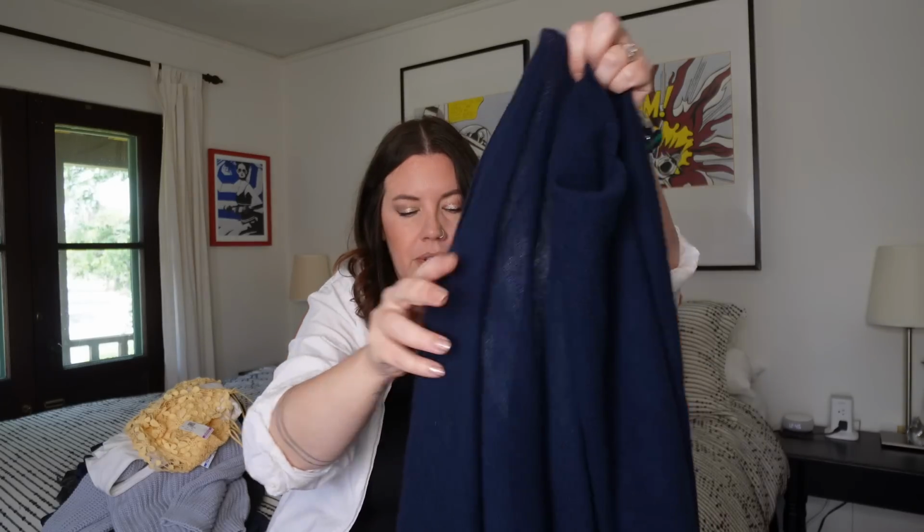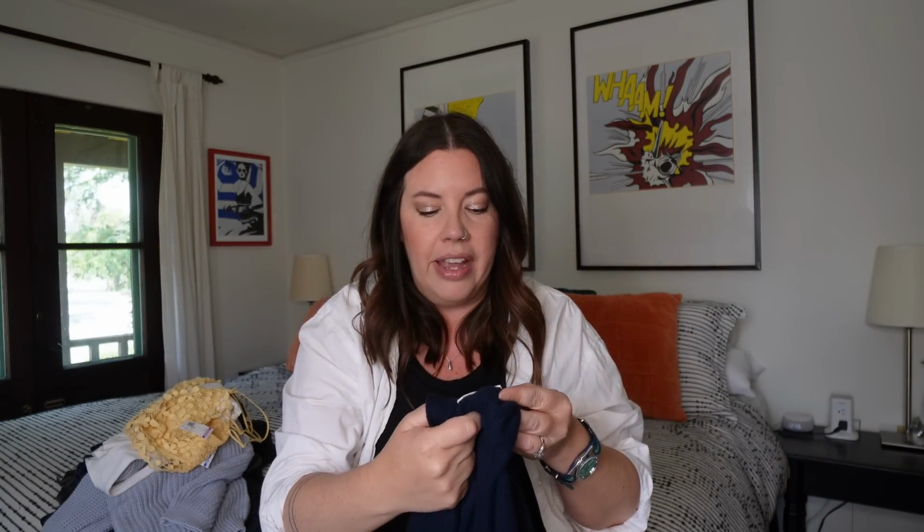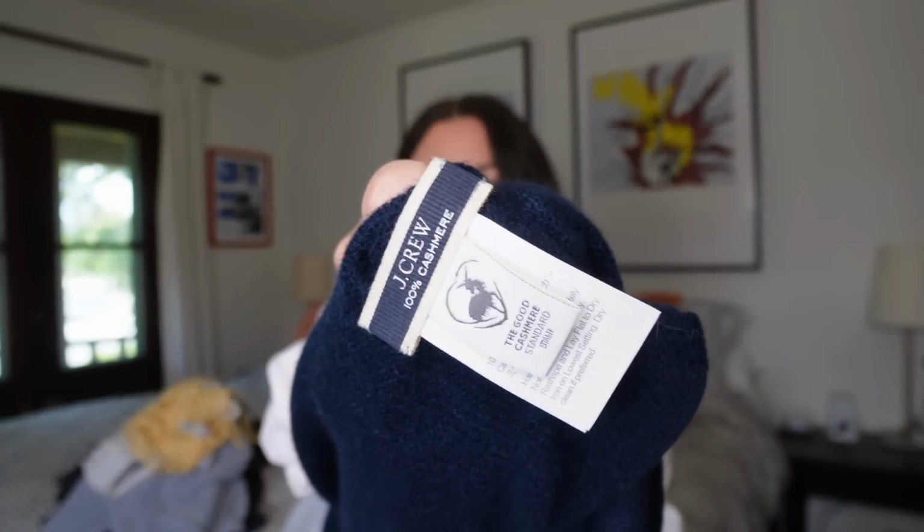It's a big wide scarf, and this is 100% cashmere. J.Crew cashmere, and it's in like brand new condition. If you look at the tag, this doesn't look like it's been worn ever. I feel like most people would probably cut off the big white tags before wearing it. So I'm wondering if this was a gift to somebody and they just never pulled it out of their closet. But sold comps on these.